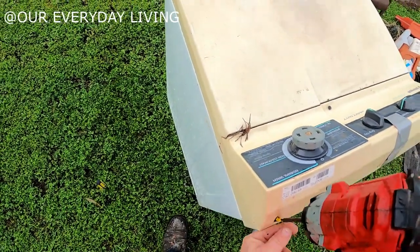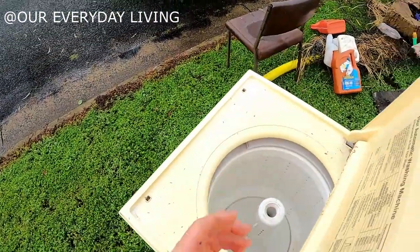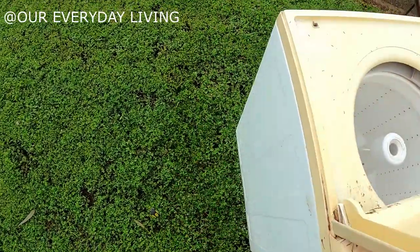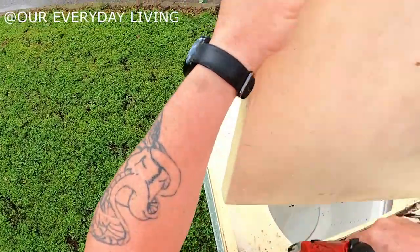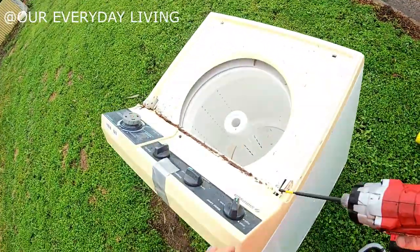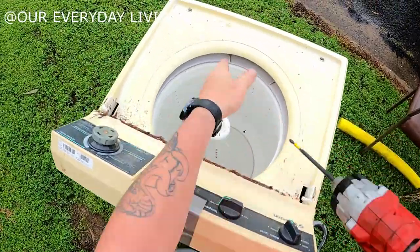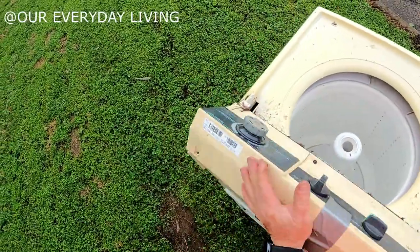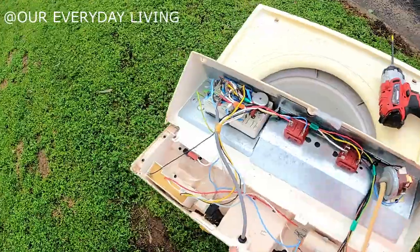We'll put everything inside the drum. Gonna leave the drum intact. Does that come off? Yes, that'll come off. There we go. Might be easier for me. All of our screws in there. The wire, the solenoids.